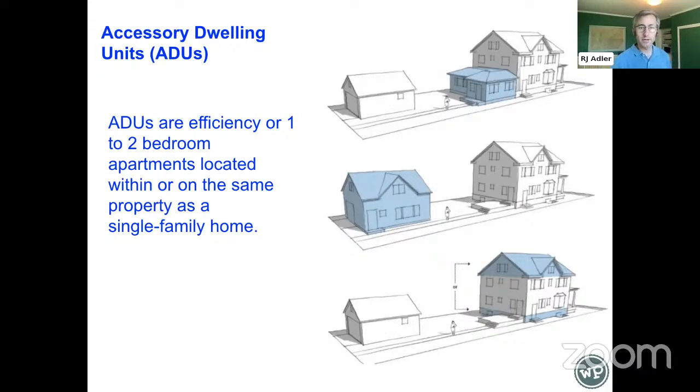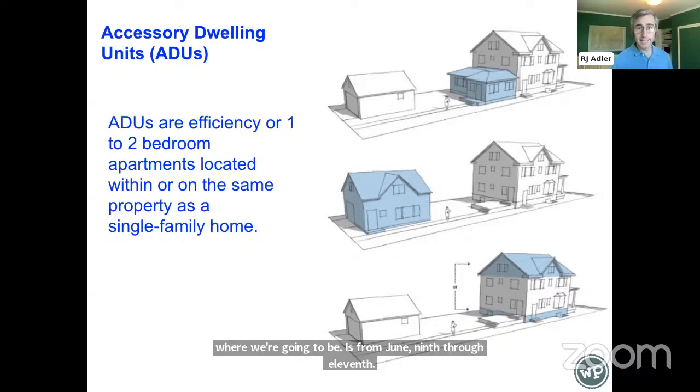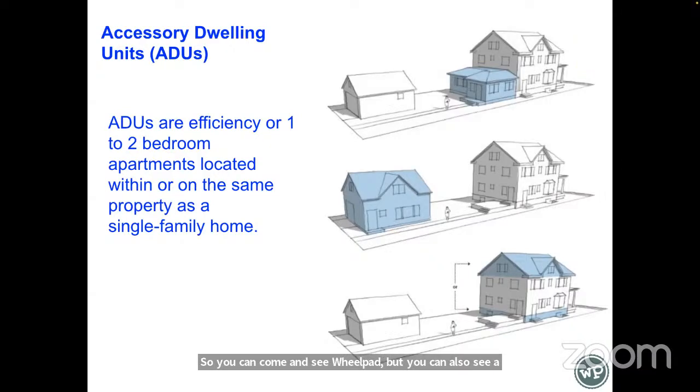I've actually got a diagram at the very end that shows where we're going to be. The event is from June 9th through 11th, and that's Friday, Saturday, Sunday next week. It's open to the public, so you can come and see WheelPad, but you can also see a number of other housing solutions. I saw on the list there's a company that makes 3D printed homes, so it's definitely some innovative company there that you're with.